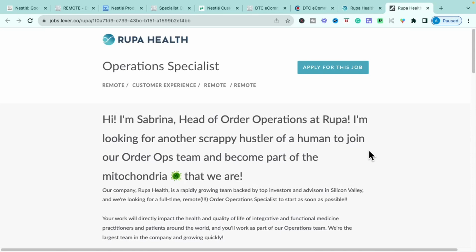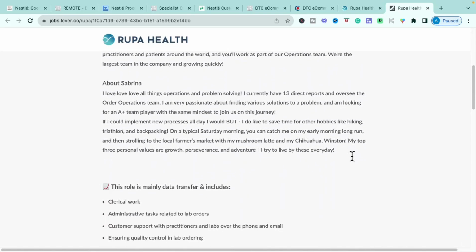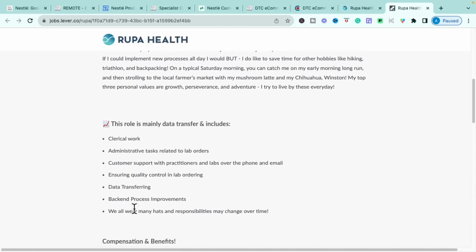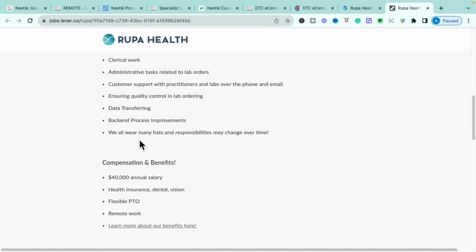This role is their operations specialist role. It is a customer experience remote position. Getting down into more of what this actual role entails and what you'll be doing, it does have here that this role is mainly a data transfer role. It includes clerical work, administrative tasks related to lab orders, customer support, and practitioner and labs over the phone and email. You'll be ensuring quality control in lab orders, data transferring, back-end process improvements, and it does have here that they all wear many hats and responsibilities may change over time.